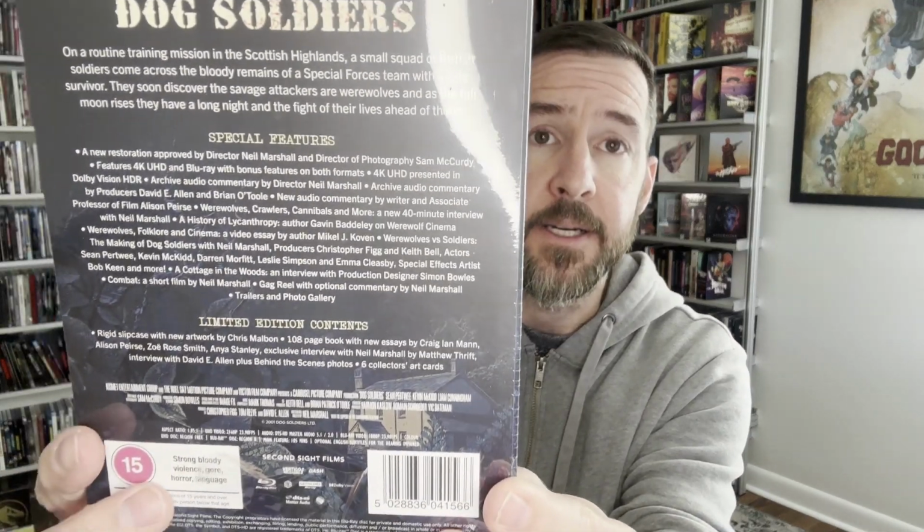I love this movie. I saw it on Blu-ray not too long ago for the first time, maybe within the last 2 years. A really fun werewolf movie. I loved it. I'm glad that there is a 4K release and that it is in this super nice chunky box from Second Sight. So you have a lot of special features here on the back. That's one thing that Second Sight is really awesome about, is just the amount of special features. If you're into seeing some behind the scenes or listening to audio commentaries, Second Sight always puts those on these releases. You get the book in here as well.